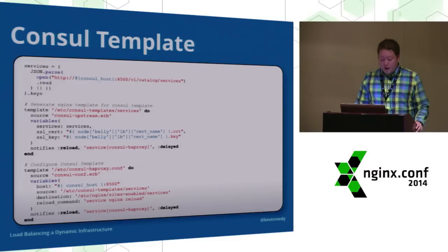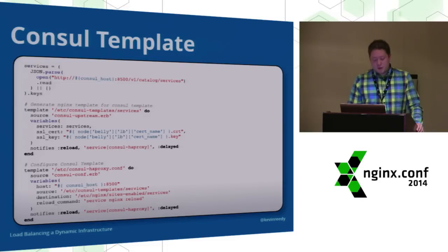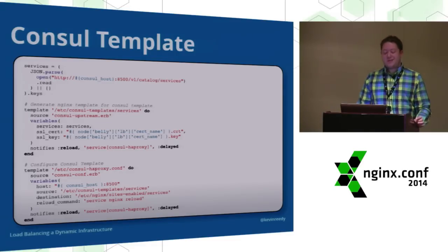We also write out an HAProxy, or I'm sorry, that's an old slide. We reload Consul template. We also write out a config file for Consul template, and we pass in which Consul host, the source, destination, and reload command. I'm looking into adding the ability to iterate over all of the Consul services that exist inside of the Consul template as well. This is really the guts of how we're using Chef and Consul together to get instantaneous updates to our Nginx configs.